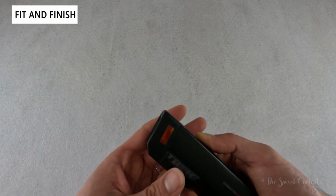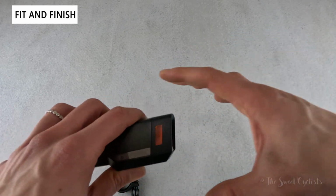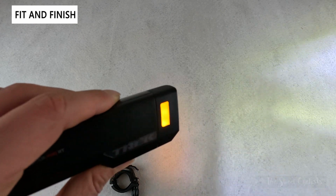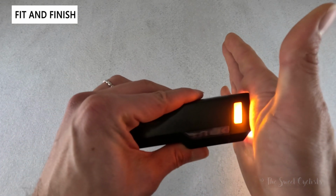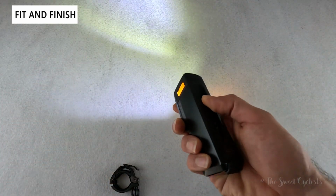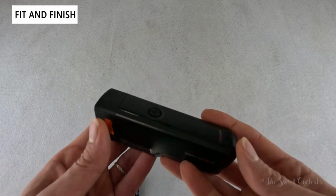And this is great to see. Most lights, in the US at least, don't really use this and go in favor of a standard cone beam, which really distributes light everywhere. You also saw these translucent orange cutouts, and that helps with side visibility. So even if the person can't see your light, they can see that orange indicator as it lights up. So nice feature. Now the big thing here is the user interface.